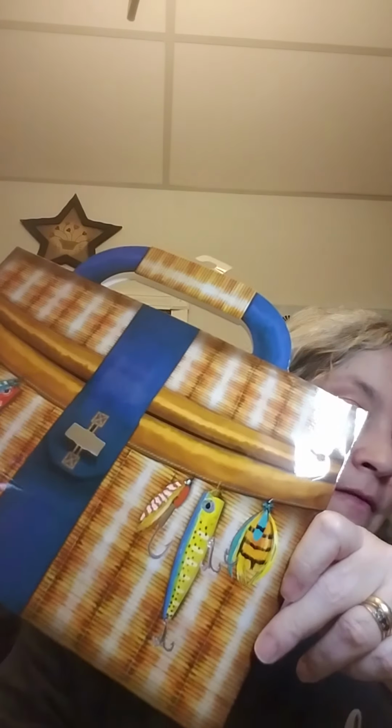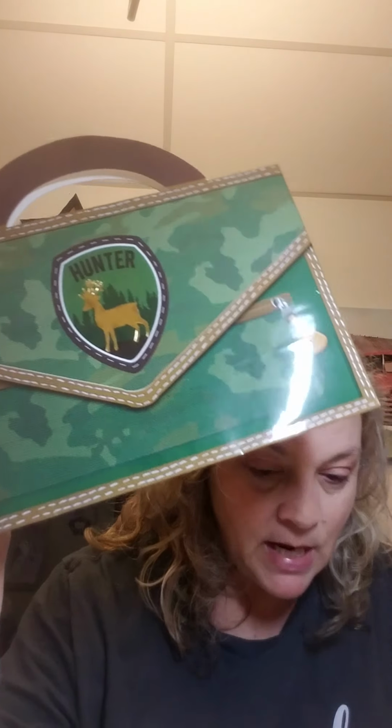And last on the list is a bunch of bags that I hauled. For Father's Day, I have my two sons, my husband, and my son-in-law. So one of them is going to get this with their stuff in it, and it'll probably be my youngest son, Gage, because he's the fisherman. And then my son-in-law, Nate, and my oldest son, Justin, they're both hunters. And then my husband is a jack of all trades and Mr. Fix-It.